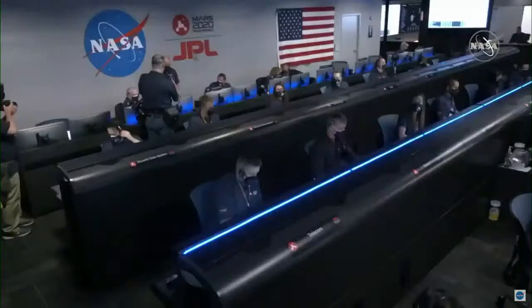After that, we will be about 4 minutes from the start of entry, descent, and landing mode. At this point, we will transition from the cruise approach mode to entry, descent, and landing. That means our travel from Earth to Mars is done, and now we just need to get to the surface. So far, things are looking good. Great.